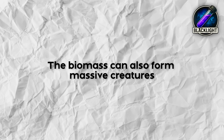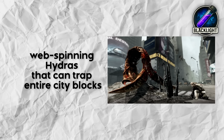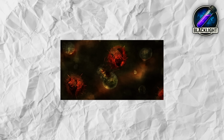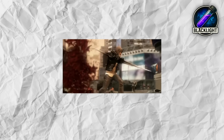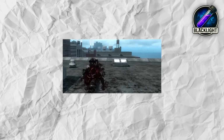The biomass can also form massive creatures, towering hunters that can leap between buildings, web-spinning hydras that can trap entire city blocks, and building-sized supremes that can level skyscrapers. The virus treats organic matter like raw material, reshaping it into whatever form serves its purpose. Infected tissue can become armor, weapons, or sensory organs depending on the situation.